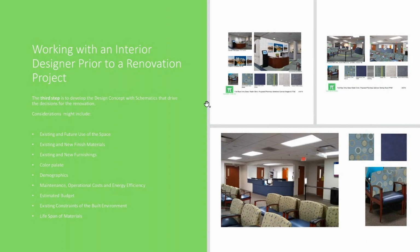Disinfecting will mean more harsh chemicals, and that could strip your finishes and make your space look really bad really quickly. And so that's where, again, your interior designer can specify something that can hold up to disinfecting and frequent cleanings that will look fresh and good, and it can withstand that high traffic and that high use. It's also going to meet all of your fire codes, and that's another really important detail to take into consideration. Maintenance, again, an operational cost.